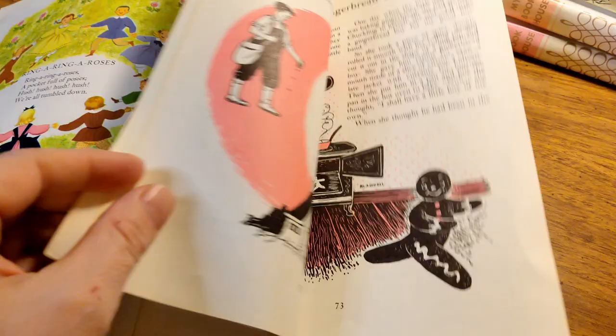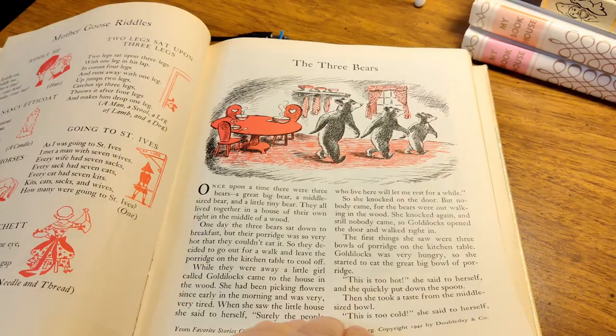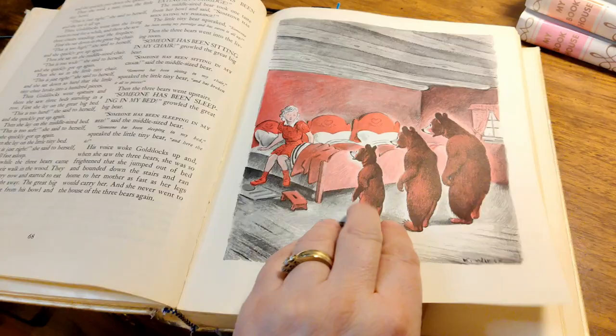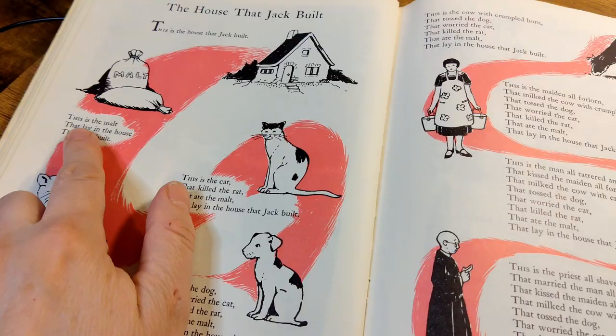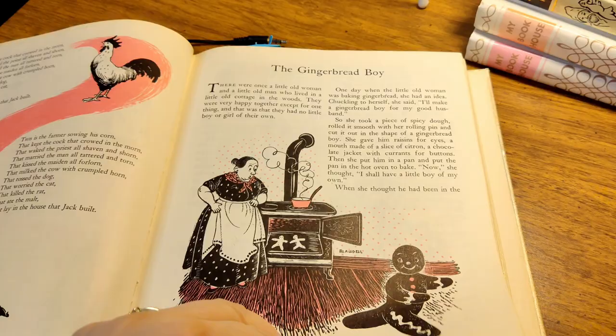Here is the Three Bears. Now, why do we want these stories? Because these stories are simple, and they have a good storyline that children understand, and they have loads of repetition. If you think about the Three Little Bears, how about the house that Jack built? Here's repetition, repetition, repetition. It helps little kids to organize language. The Gingerbread Boy, definite repetition, isn't it?